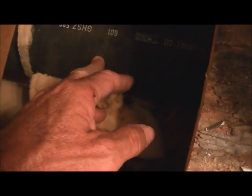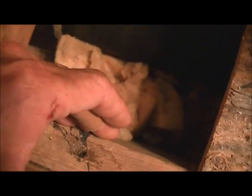This 4-inch drain for the toilet will be cut right about here, and I'll incorporate a 4-inch to 2-inch transition. It's a Y, and the Y will go in that direction. And I'm sorry, the Y will go in this direction, and then I'll have to put a couple of 45s to move it over here.